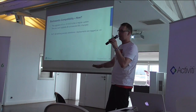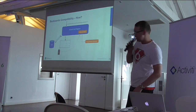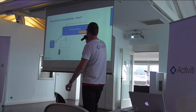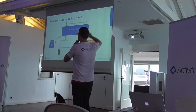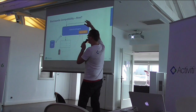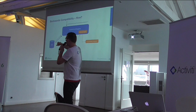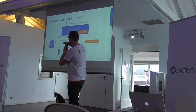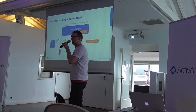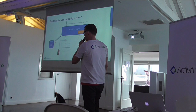It puts a sticker on them saying, hey, this is an Activiti 5 process definition. Let me just explain why that is necessary. There are two reasons for that. Let me explain how it works. You do an API call, for example starting a process instance, and it goes to the Activiti 6 engine, which fetches the process definition from the database and sees that it's a 5 process definition, because it slapped a sticker on that during the upgrade.